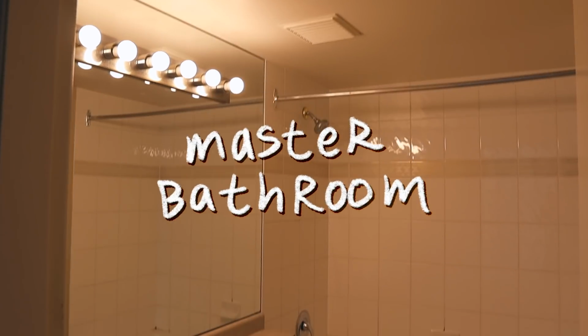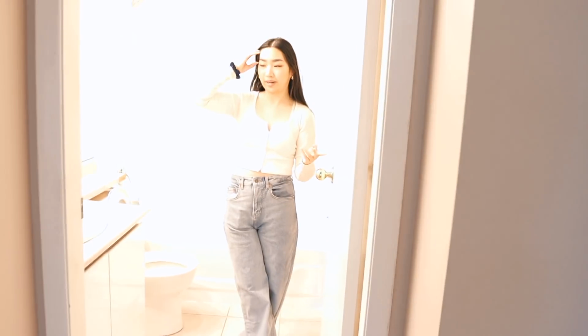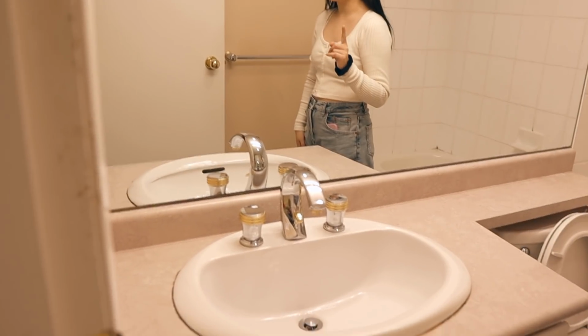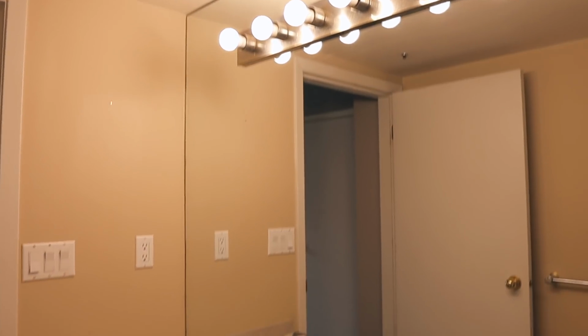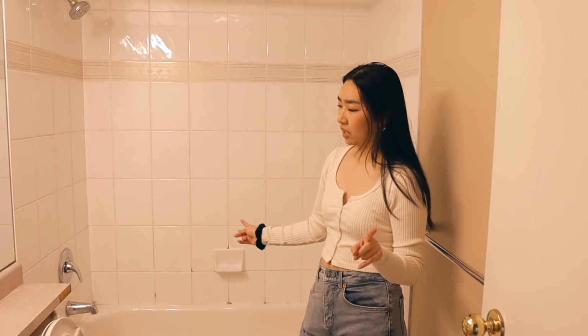Cute. On to the master bathroom vibes. It's definitely old and rickety. That's all right. It definitely reminds me of our bathroom at home though, before we renovated it, because we have the same lighting plate. This area reminds me of home. But we do have a white bathtub instead of a yellow one, so that is already an improvement.